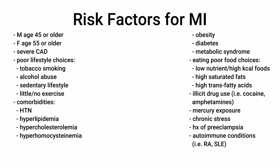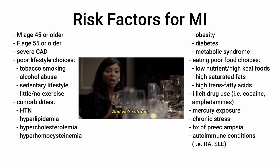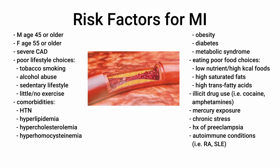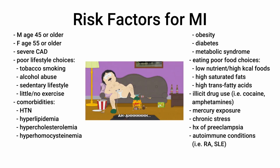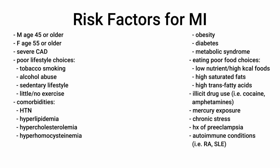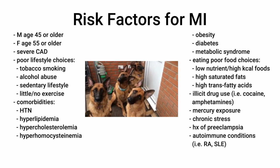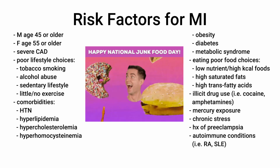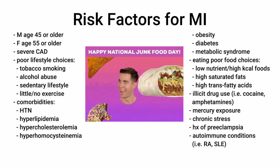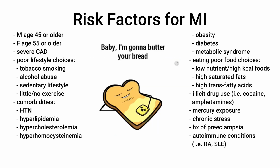The risk factors for myocardial infarction include men aged 45 or older and women aged 55 and older, having severe coronary artery disease, and having poor lifestyle choices like tobacco smoking, alcohol abuse, a sedentary lifestyle, or doing little to no exercise. Other comorbidities include hypertension, hyperlipidemia, hypercholesterolemia, hyperhomocysteinemia, obesity, diabetes, or metabolic syndrome. Also, eating foods that are low in nutrients and high in kilocalories, foods that are high in saturated fats, and foods that are high in trans fatty acids.